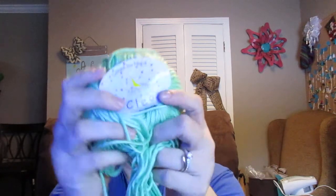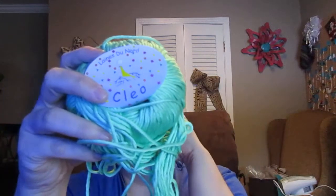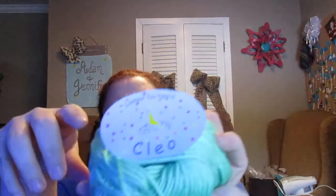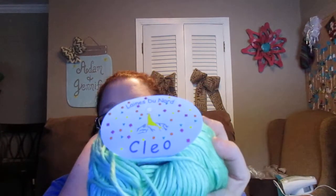This is Lena's du Nord Clio. This does not have a color name on it. This is cotton. It's Egyptian cotton, but it's a really strange feeling yarn. And I think this is, again, another whole skein. It's just started to come apart from its little cake thing. And there's the label. It's got a little seal on it, I guess. He's on a mountain. Not real sure. Never seen that before. This is a brand I'm slightly familiar with, although I've never actually owned any before. I've heard people talk about it, and there's some more of this kind in here somewhere.